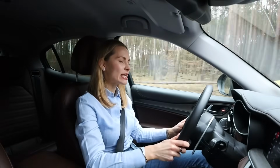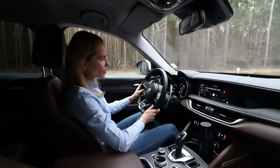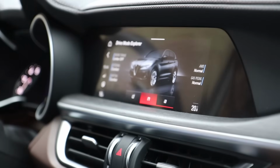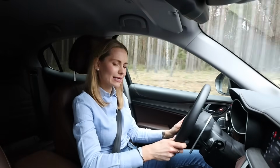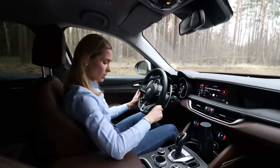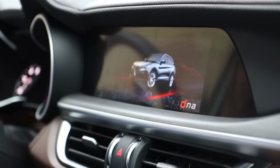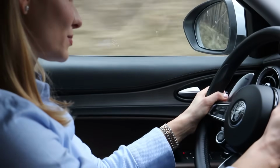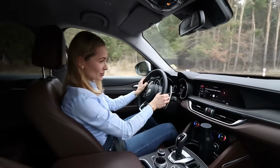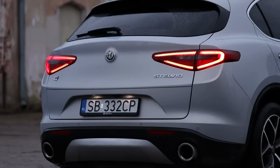But now we're going to tinker with DNA, which is Alfa Romeo's terminology for driving modes. D stands for dynamic, N for natural, and A for advanced efficiency. Now something tells me that D, dynamic, will feel a bit more natural to me. So D it is. I'm going to smash this Italian throttle pedal around the corner. It is punchy. It is very punchy. The turbocharger kicks in instantly and it's just boom, like this.